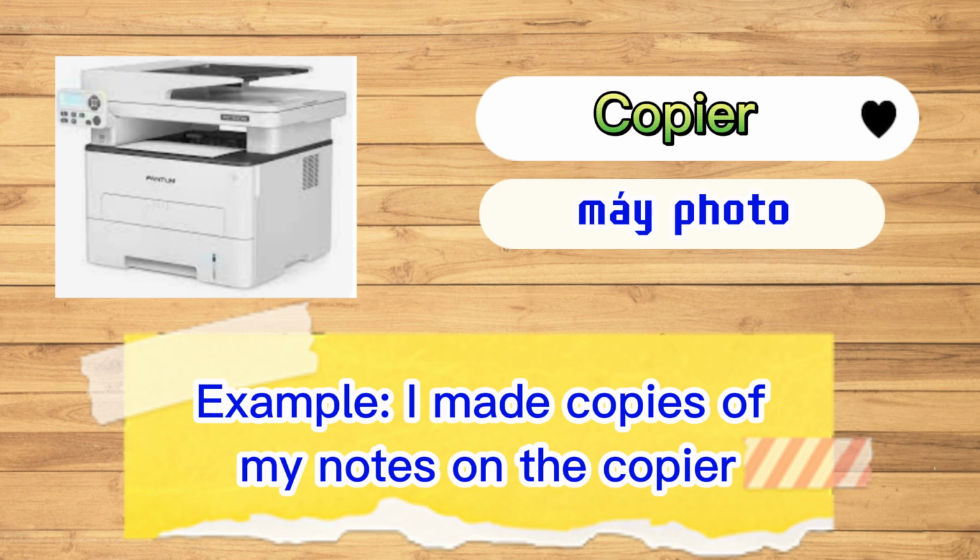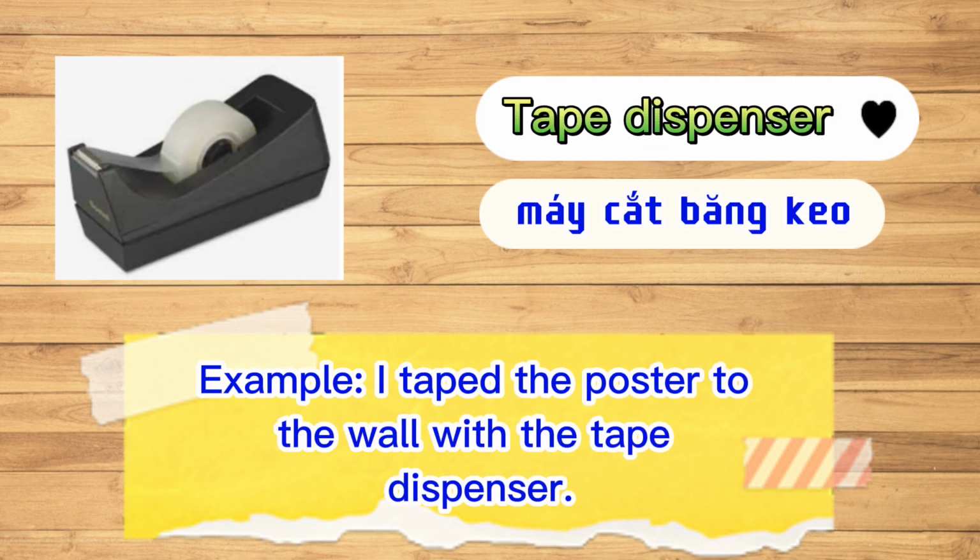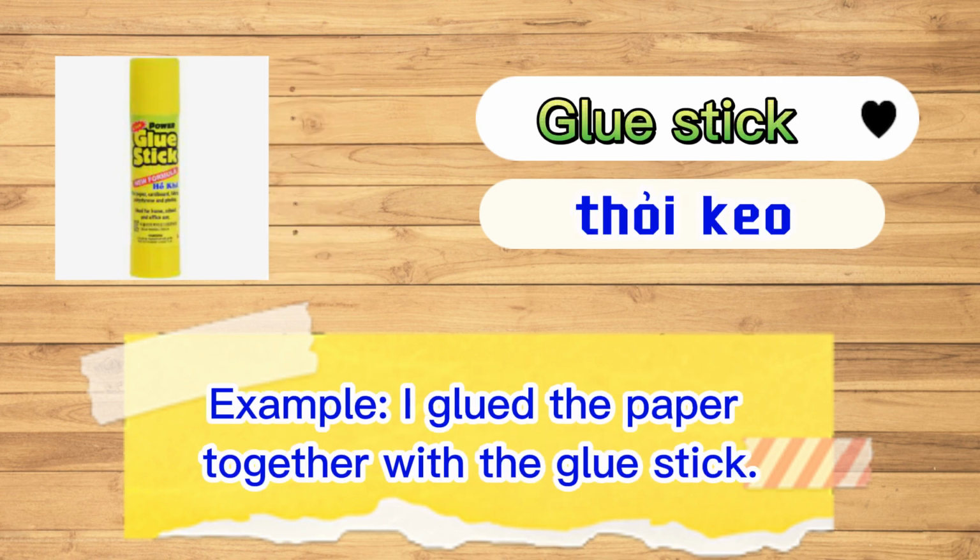Copier. I made copies of my notes on the copier. Tape dispenser. I take the poster to the wall with a tape dispenser.